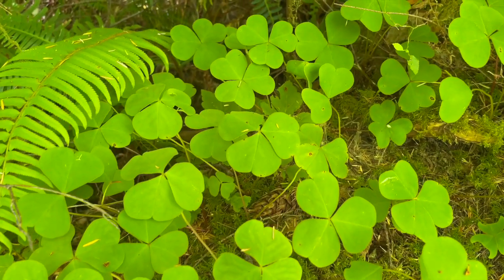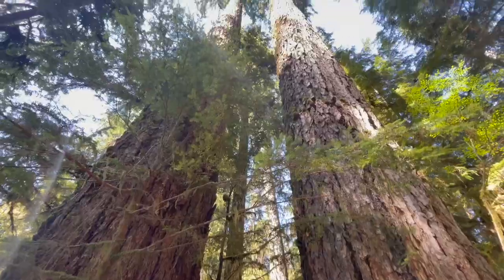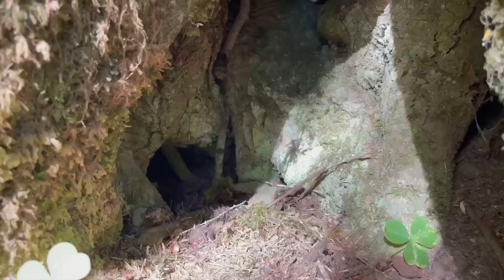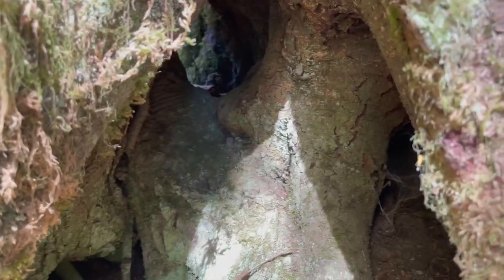Oregon oxalis. God the Father, God the Son, and God the Holy Spirit. Look at them. Perfect little rainforest fairy home. You see bedrooms in there too? What all do you see in the fairy home? A little bedroom down there. That's like a little cellar maybe where they can store their food. There's a bedroom over there.